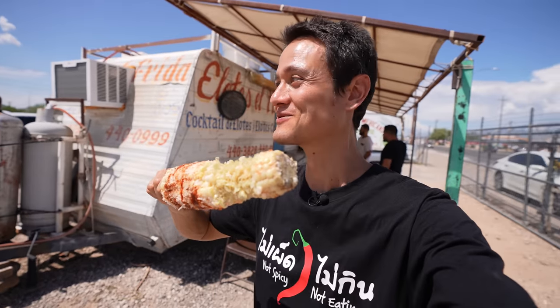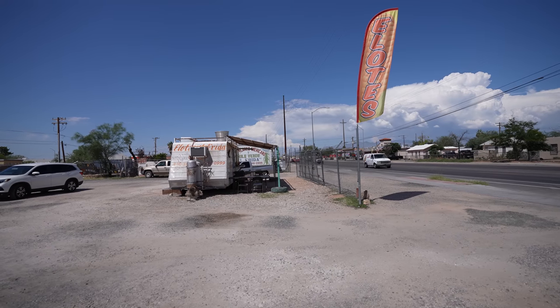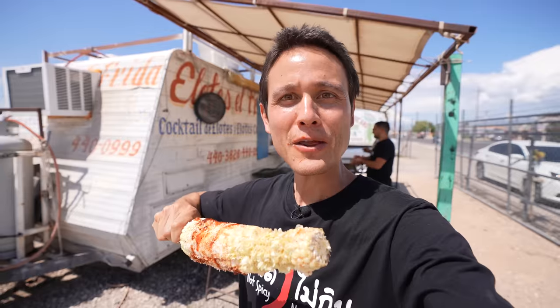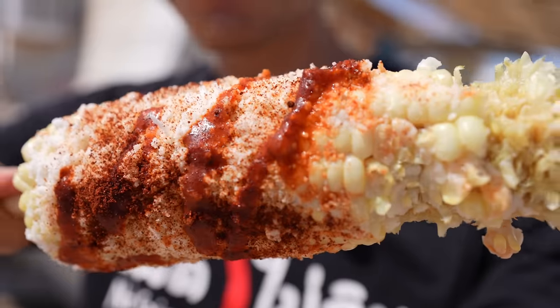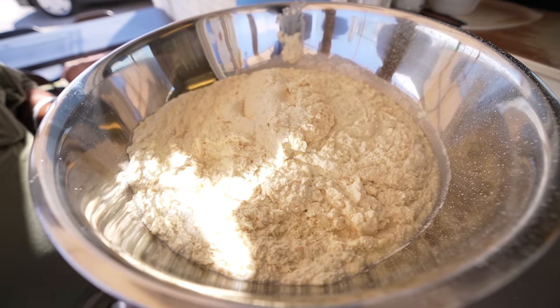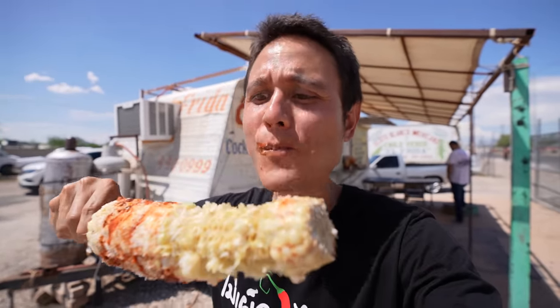This place is amazing. It's like this empty yard in the middle of Tucson. There's some old fridges and debris laying around. There's this amazing old camper van corn cart where they're selling the elotes prepared like this. But actually, it seems to be like one of the main businesses here is the masa, grinding the corn. Lots of people have come here, filled up their buckets or filled up their pans full of the masa and continued on their way. But this place is amazing.